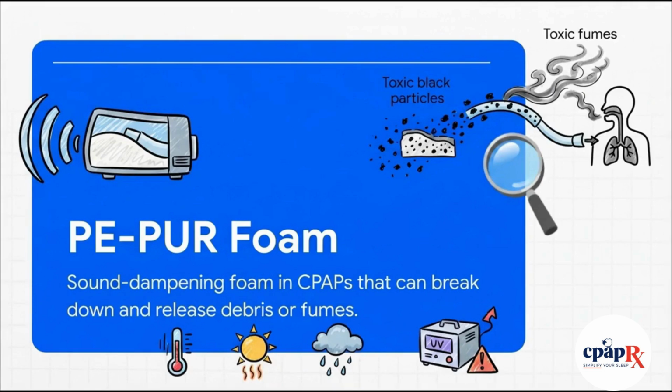But what exactly went wrong in the first place? Well, the danger centers around this stuff called PE-PUR foam. Basically, it's a sound-dampening foam tucked inside the machines to keep them nice and quiet while you sleep. Makes sense, right? But the data shows this foam can actually break down. Things like everyday heat, high humidity, or even using those unapproved ozone or UV cleaning devices can seriously speed up that breakdown. And when it degrades, it can release these toxic black particles or chemical fumes right into the machine's airway, which means right into your airway. It's an incredibly serious flaw.